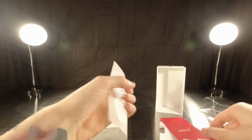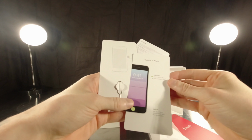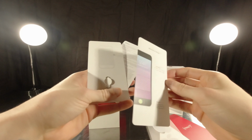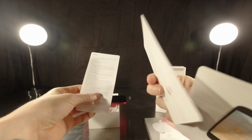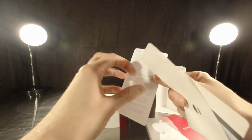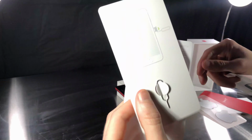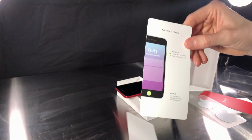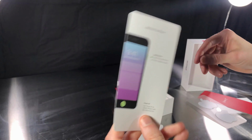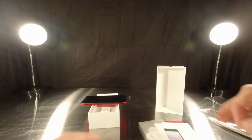Then we get our normal iPhone stickers. Nice. Welcome to your iPhone. That's the back of that. Your SIM ejector. All right, so that's it for the normal part of the unboxing.